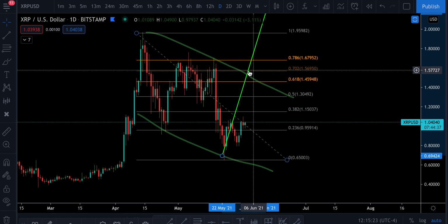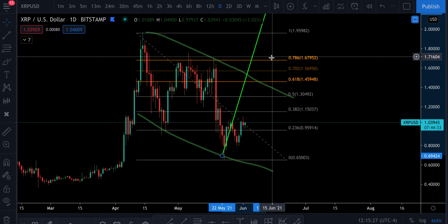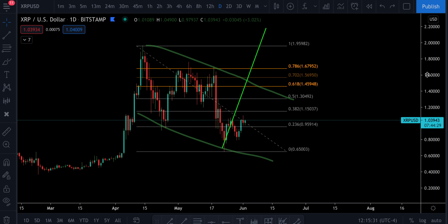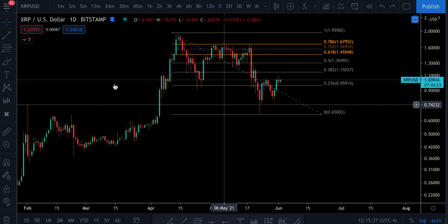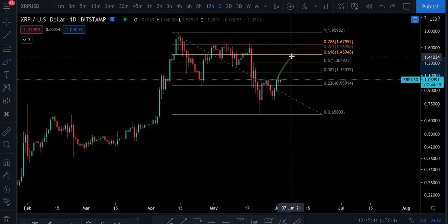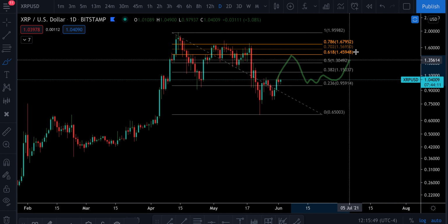So this sort of breakout, once you start getting a close above the 786, you're going to start to see $2 pretty quickly. Again, kind of just covers back for what I said before. But that's like a 10% chance at this time. What I see going on in this market is a bull trap, rejection around the 618 golden pocket Fibonacci. Then we come down and hopefully hold support on this 236.